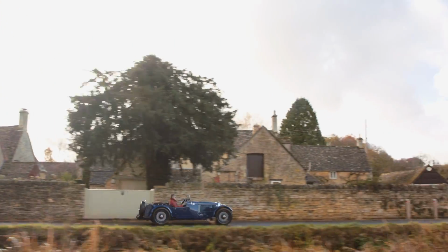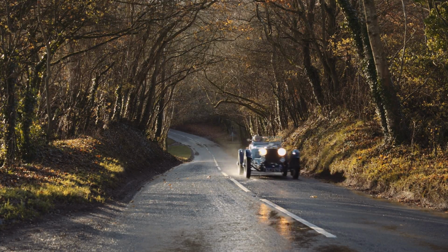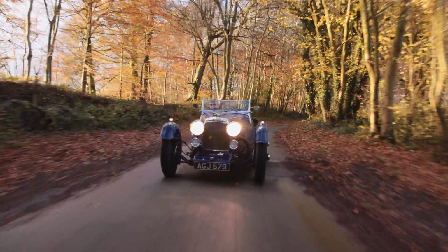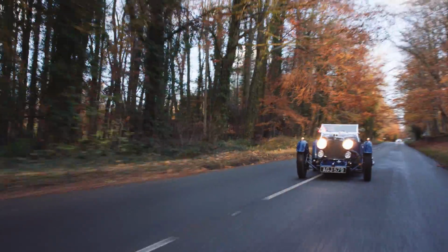The great thing about these early cars is it's a completely visceral experience. All your senses are feeling that you're part of the vehicle. Driving a pre-war Aston Martin is a really great sensory experience. You get the fantastic sounds and smells. They look stunning, and you feel the wind and the sun.